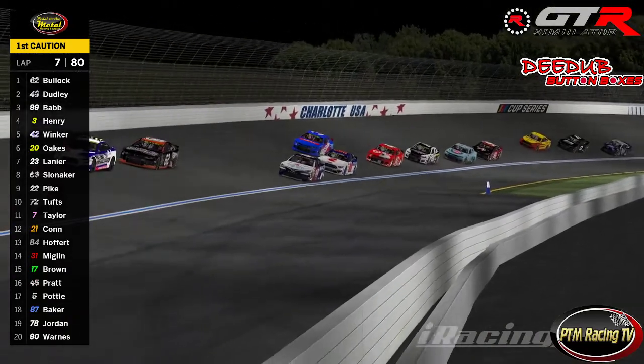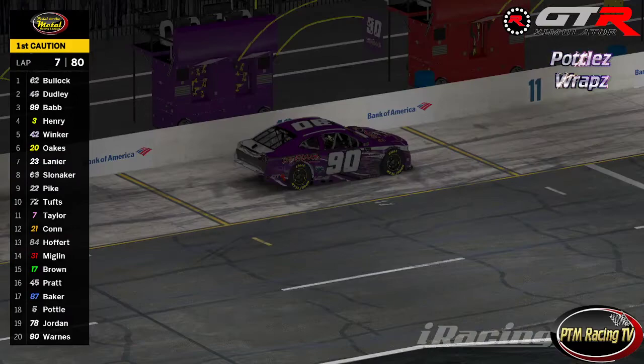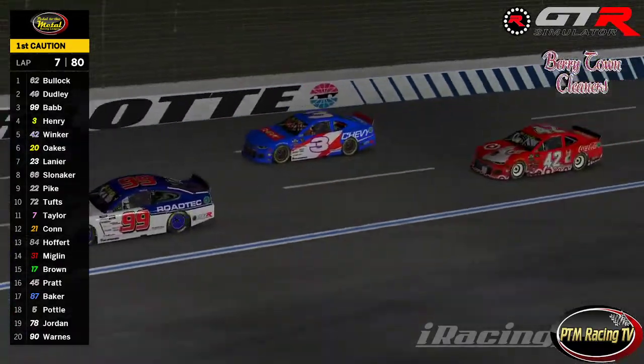Warren is going to go to the end of the line here. Unfortunately, he's still currently working out some kinks down there, and that number 90 is damaged badly on the rear end. I think he wanted to get that instant repair used up, but he knows he's only got two of them here tonight. That could be the downfall for him.